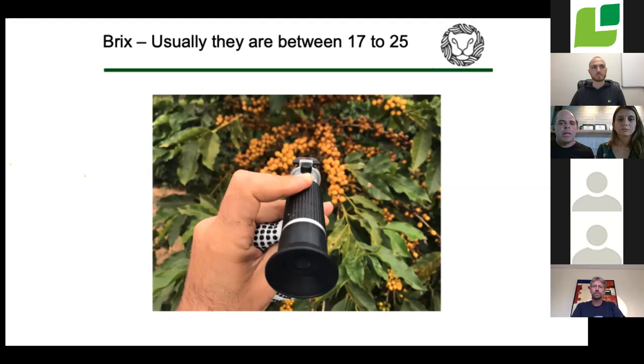Once again, with the Brix. Yes, not only the Brix, André also wants to say, if the beans are healthy. So it's not only important like the sugar of the coffee, but also the size of the beans and how the beans are. The next one, please.